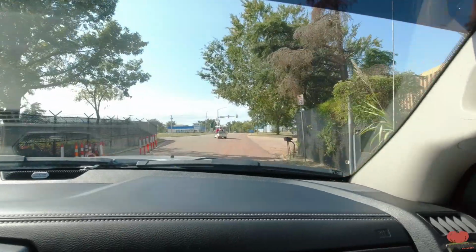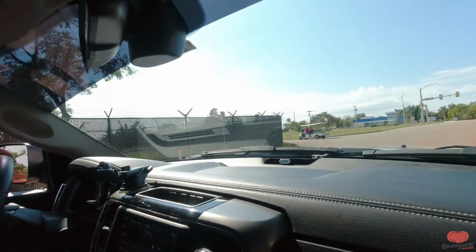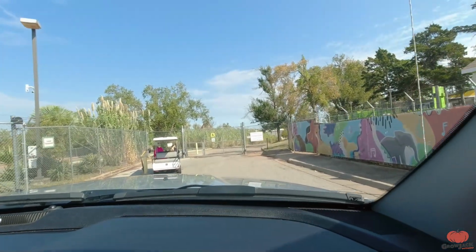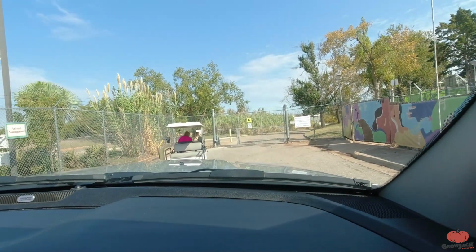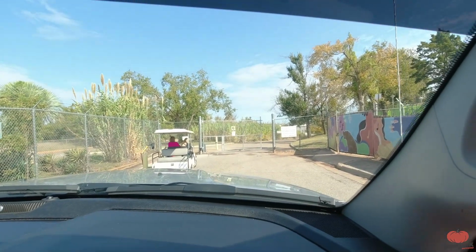So we're following a golf cart right now. Got the watermelon in the back. It's gonna be exciting. Behind the scenes access. Jurassic Park.